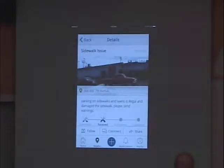We're logging into one request for a sidewalk issue. And you can see towards the middle of the screen, you'll have submitted, received, in progress, or completed.